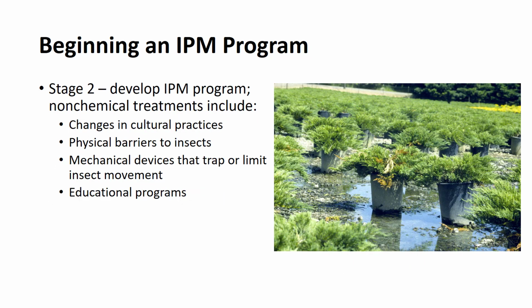After the grower becomes comfortable with waiting for economic threshold populations before treatment, he or she is ready to move to Stage 2. Careful monitoring of crops for harmful insects and predators is the first step in integrated pest management. Stage 2 in the development of an IPM program involves the integration of non-chemical treatments into the program. Non-chemical treatments include changes in cultural practices, physical barriers to insects, mechanical devices that trap or limit insect movement, and educational programs. This will result in a reduction or delay in the use of pesticides.